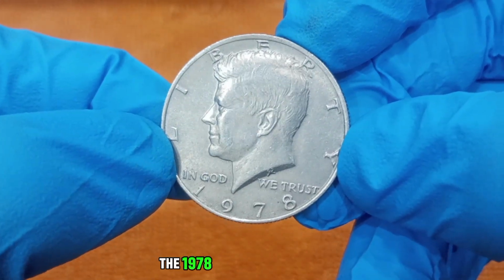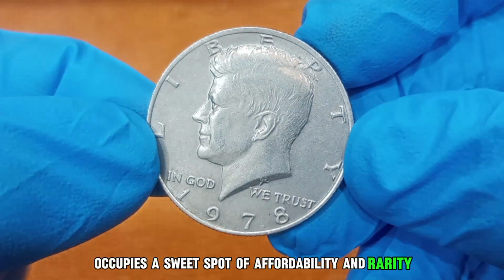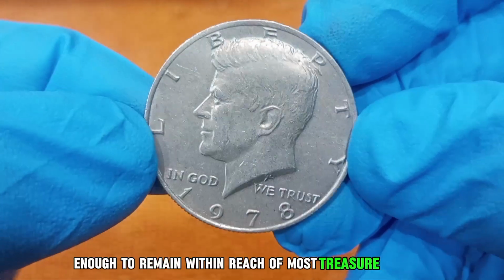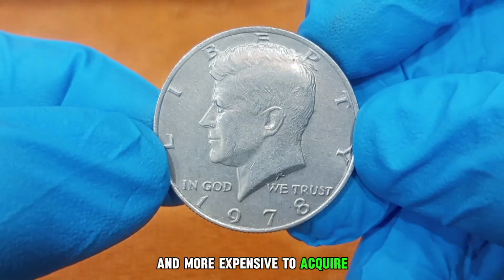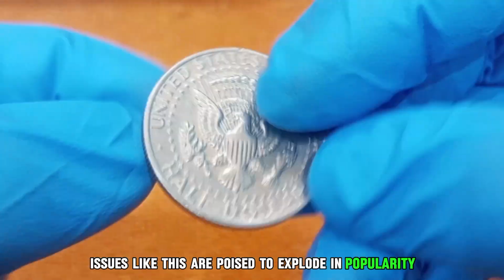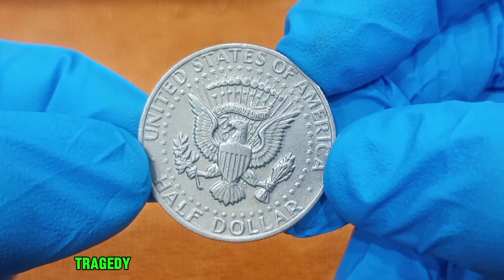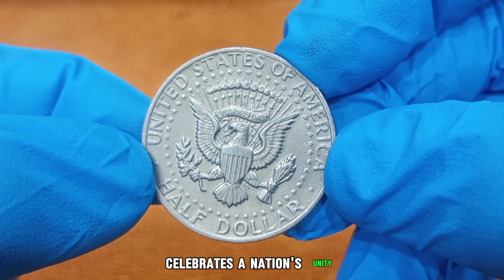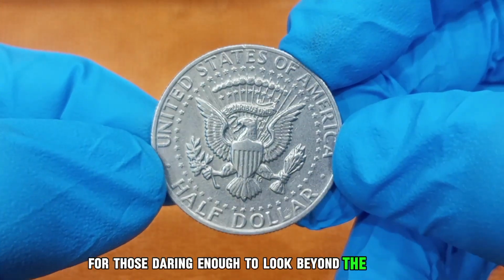The 1978 no-mint mark edition occupies a sweet spot of affordability and rarity. It's old enough to carry legacy, but young enough to remain within reach of most treasure hunters. As silver coins become harder to find and more expensive to acquire, beautifully preserved copper-nickel issues like this are poised to explode in popularity. This isn't just a 50-cent piece. It's a capsule of American pride, tragedy, and perseverance. It honors a fallen president, celebrates a nation's unity, and offers a whisper of untold fortunes for those daring enough to look beyond the obvious.